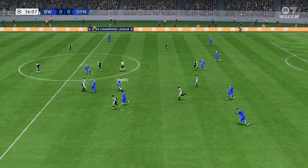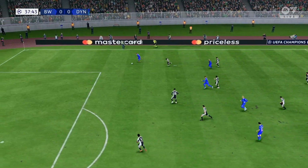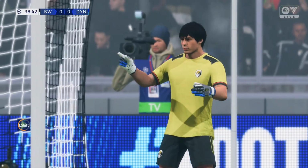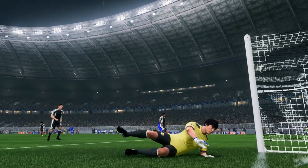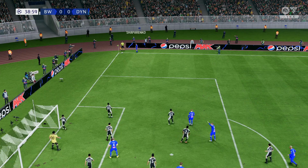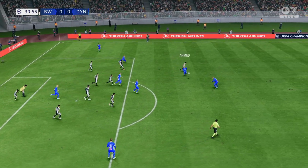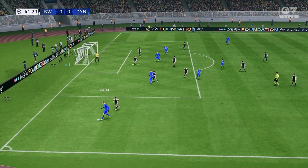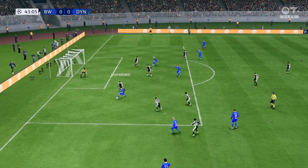The challenge that was required. Vladislav Supriaha might be able to set up the chance. Oh, surely. Well, somehow the goalkeeper got to it. Delivering it. Not really the ideal clearance. Into the advanced position. Chance to cross. Can he put them in front?